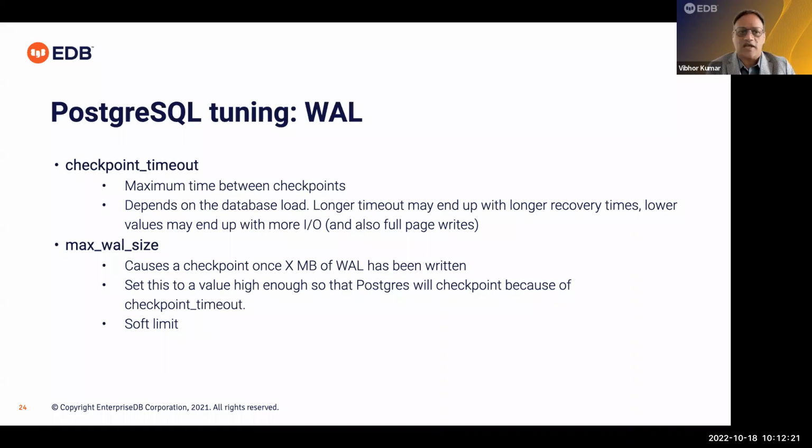But in case checkpoint timeout is not what's triggering checkpoints and checkpoints are happening too frequently, you will be able to look at the log file to find out whether the value you have set for checkpoint timeout is optimal or not. Based on that, you can tweak it further based on your workload.